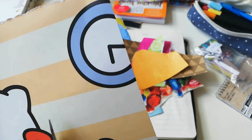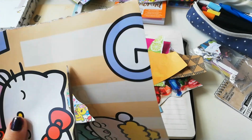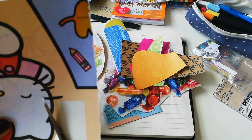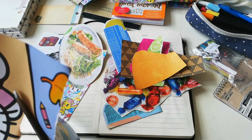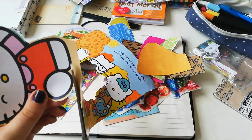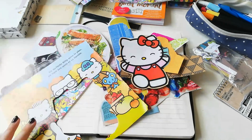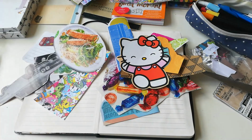So then I've got all my images. I've ripped up some different sort of scrapbook papers and things like that. So the orange one and the green one that you can see, I actually won that from a giveaway on Instagram, and I never ever win stuff off Instagram giveaways, so it was really exciting when I won that. That's what all these kind of things are from, and I think that all these things kind of represent me.